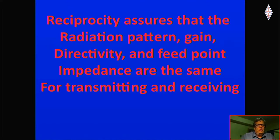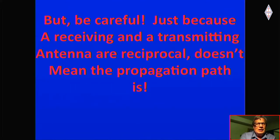Again, reciprocity assures that the radiation pattern, gain, directivity, and feed point impedances are the same for transmitting and receiving. But we can't go too far with that, because for receiving, the priorities are different. In transmitting, we want to get as much signal in the desired direction as possible. In receiving, we want to receive as much as we can from that direction, but also reject everything that's not from our desired location.